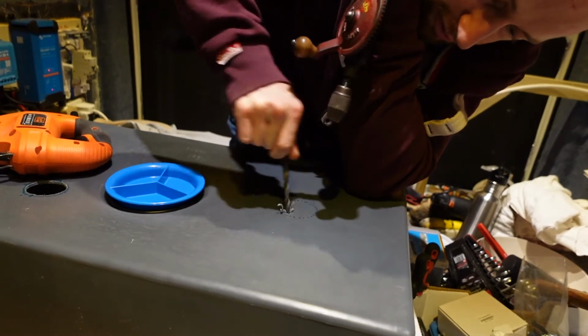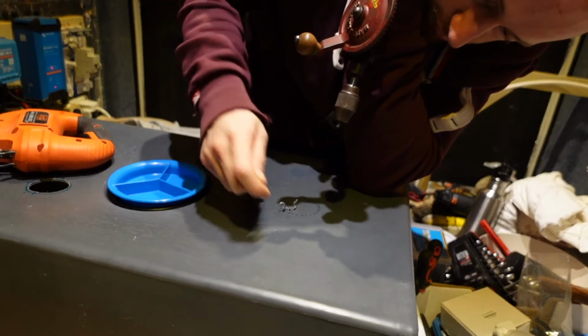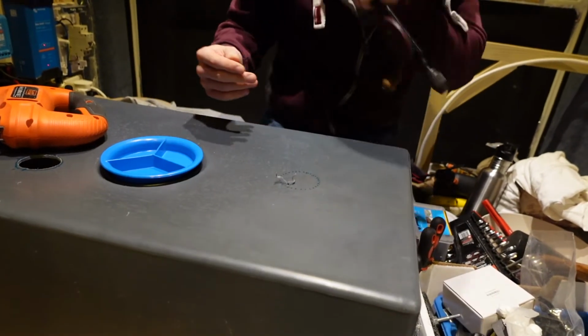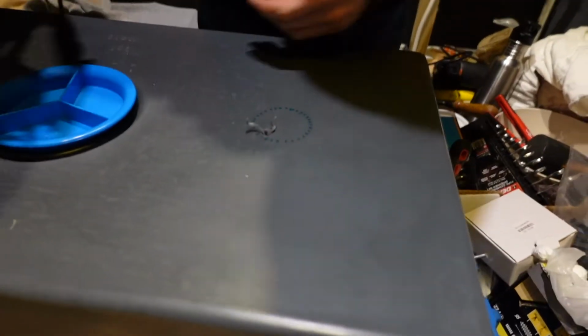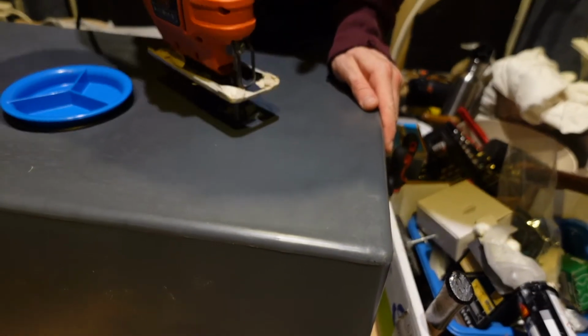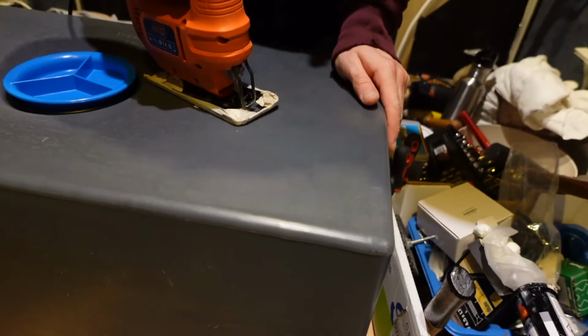Try, Drill Chuck. And that's made a hole. A hole it has made. Yeah. And we're in.